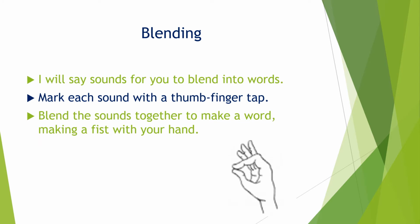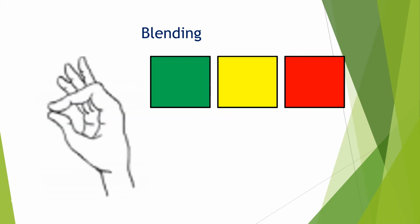Let's begin by blending. I will say sounds for you to blend into words. Mark each sound with a thumb finger tap. Blend the sounds together to make a word, making a fist with your hand. Let's begin.